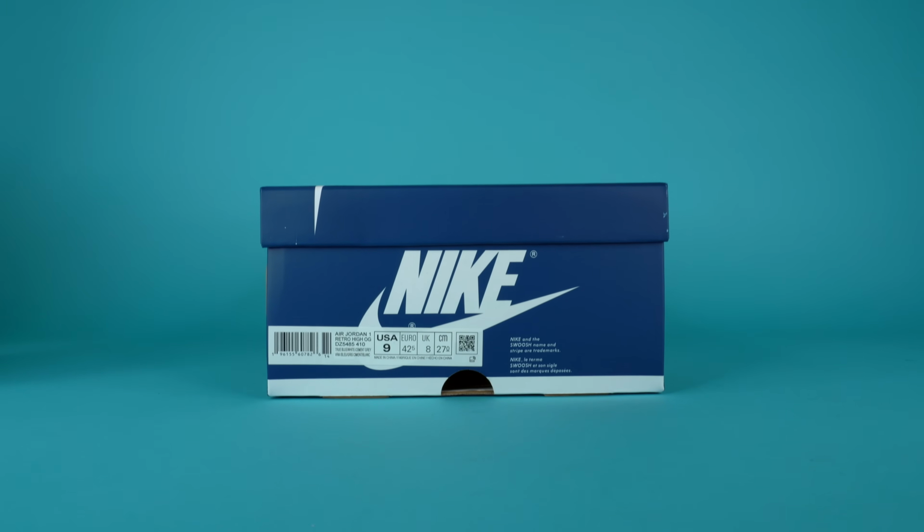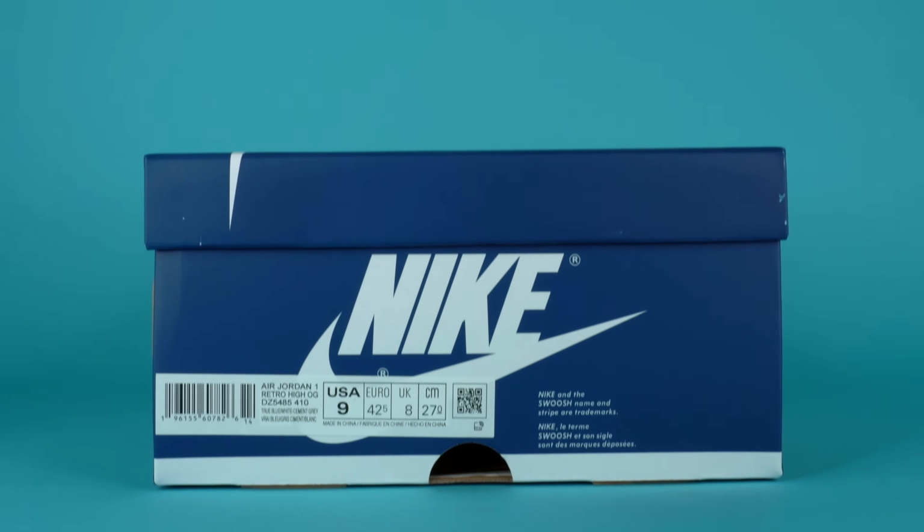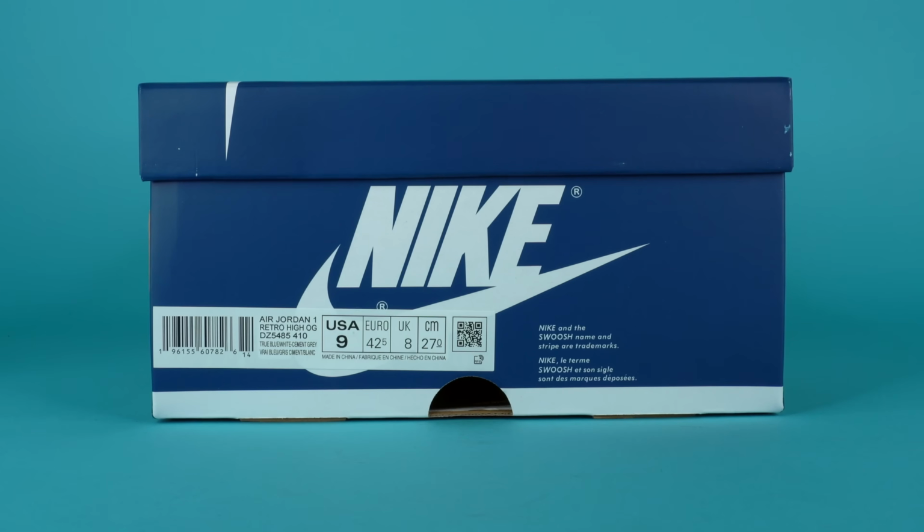And I don't know if you caught my review for the Union LA Air Jordan 1 Low KOs, but it seems like they're using a white size tag for this box. It's not the same size tag that they used for the Union LA KOs, but it is slightly different than some of the older Air Jordan 1 size tags. However, it seems to be the same one that they've been using on the recent releases. Either way, I grabbed a size 9, which is my true size, and the official colorway of this shoe is True Blue White Cement Gray.